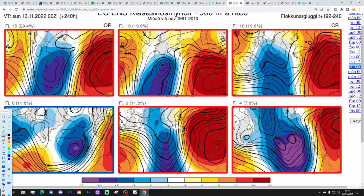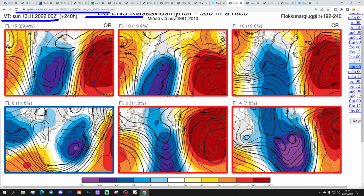These are the options on the table within the ECM ensembles today for day 10. That gets us to the 13th of November. 15 members of the ECM ensembles, including the operational run, with high pressure reaching in across the country, mostly dry and very mild, with winds coming up from a southerly direction. Low pressure getting pushed out into the North Atlantic.